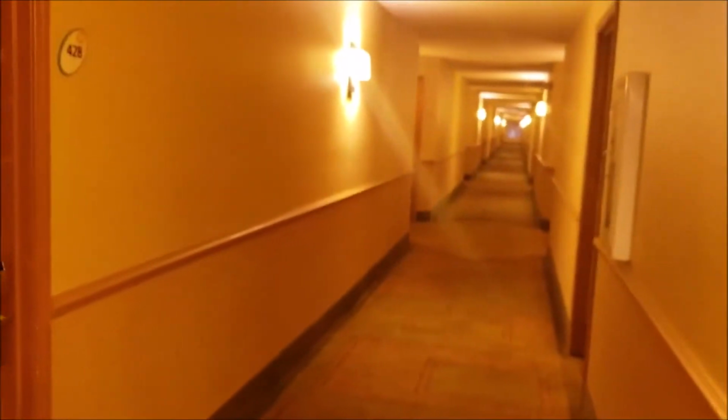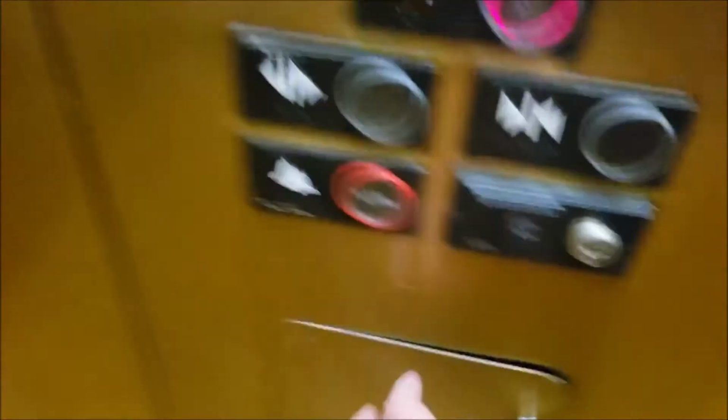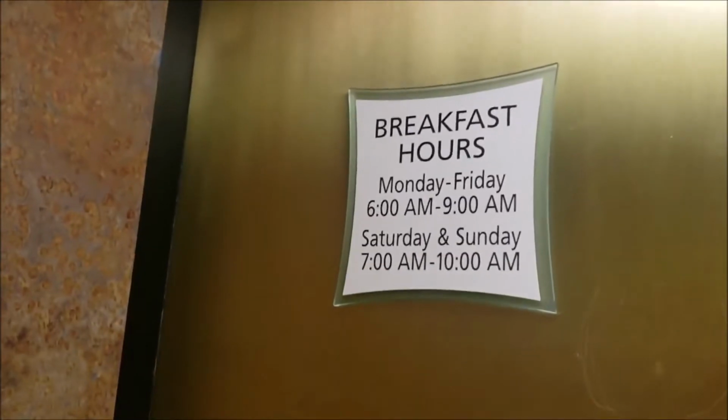Again, here's a look down the hallway. The other elevator is all the way at the other end. ThyssenKrupp Aurora buttons. Here is your inspection, or not inspection, phone. Now here's your inspection certificate. Here's your cab view.